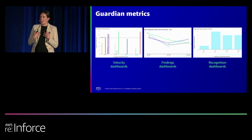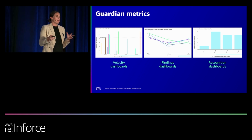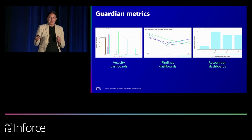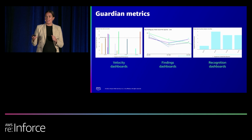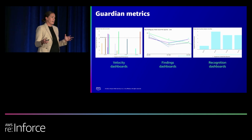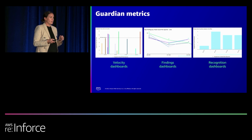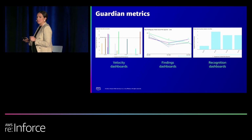And we use it from a Guardians program perspective to identify trends that exist across the entire company, because that helps inform what should we build? Should we automate the way out of some of these findings and prioritize that automation based on these trends? Or do we need to provide AWS-wide training to help address that as well? This information is really important to both us as well as our builders.